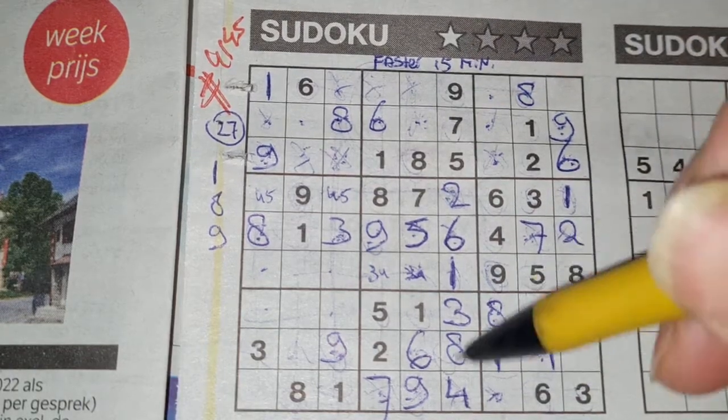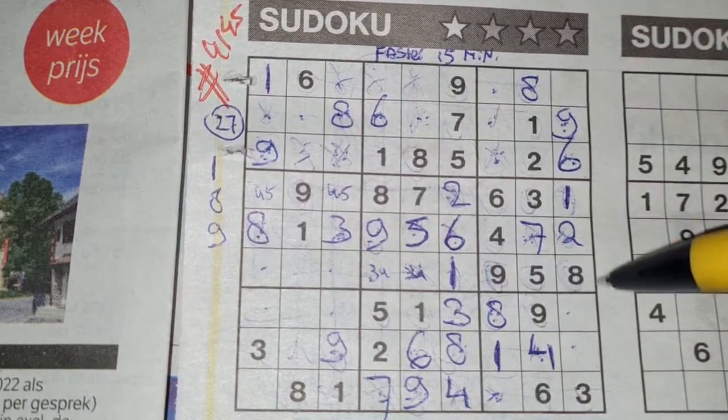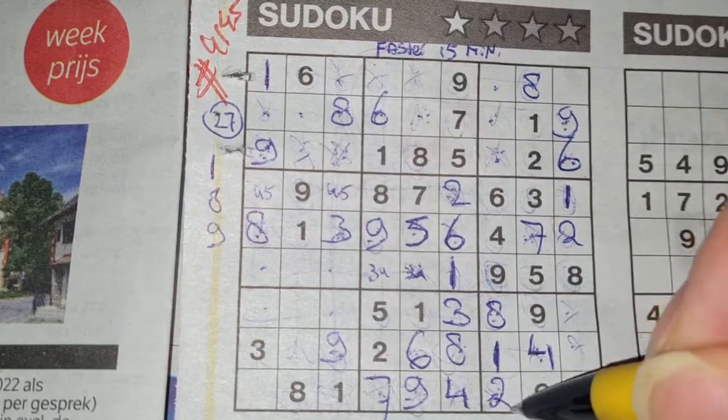3, 4, 2. Three missing numbers in this big square. One of the missing numbers in this big square is the number 2. We see here 2 in the last column, so no 2 in these two boxes. So 1 box left for the 2 should be there.